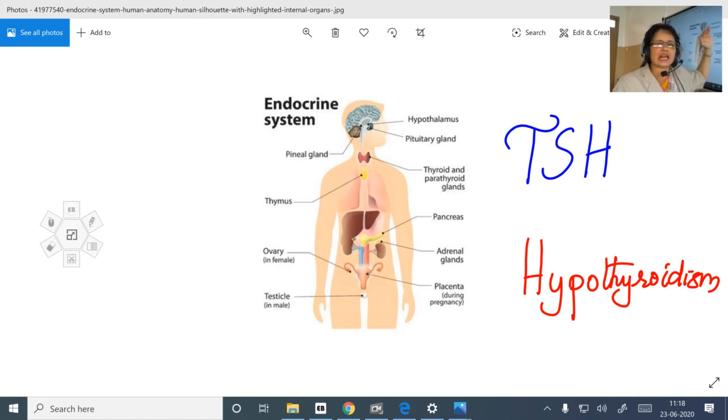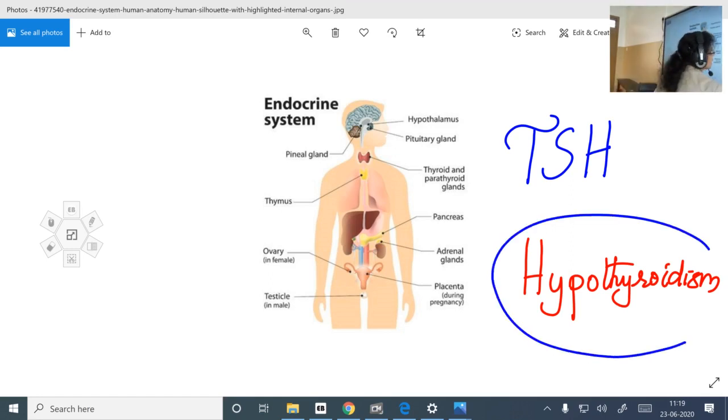Whenever there is less production of thyroxine... Here you need to note this: we have already studied goiter, that is a different part. Now we are studying under secretion of thyroxine as well as over secretion of thyroxine. Sometimes, due to some reason, like I already told you, autoimmune diseases, there will be less production of thyroxine by the thyroid gland, and this condition we call hypothyroidism.